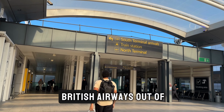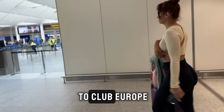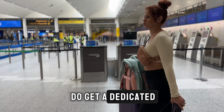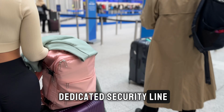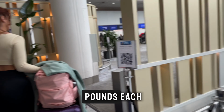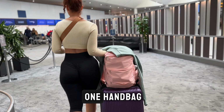Today we're flying with British Airways out of Gatwick to Morocco. We upgraded the seats to Club Europe, which is British Airways' version of business on short-haul flights. With Club Europe, you do get a dedicated check-in desk, priority boarding, and a dedicated security line, which made for a smooth and easy travel day.